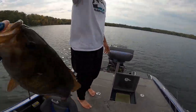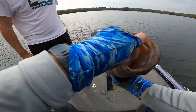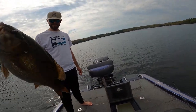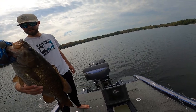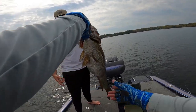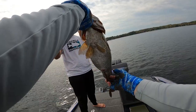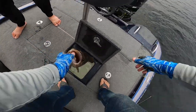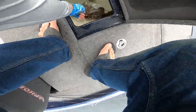Dude, that's bigger than yesterday, I think. Look at the belly. That's bigger than yesterday's. That is gluttonous. That's gonna be really close to yesterday's fish. It doesn't have the shoulders and the length, but the belly's bigger. The belly is all over it.